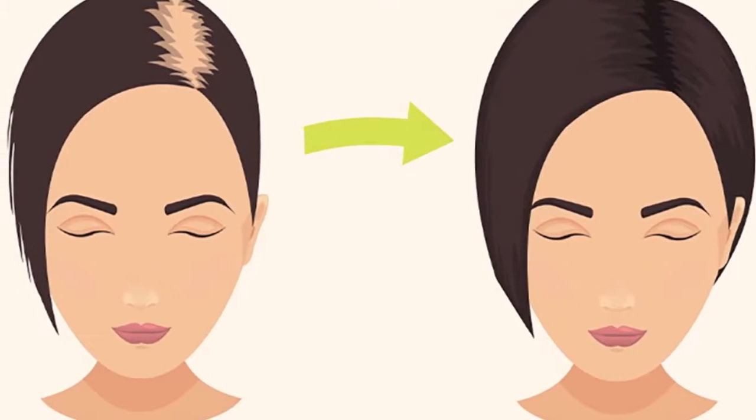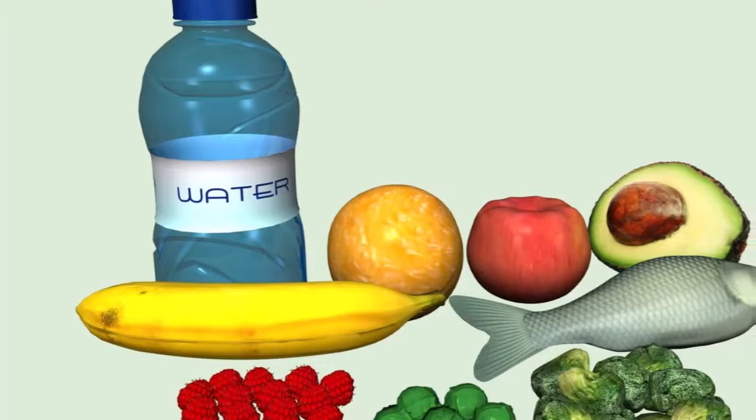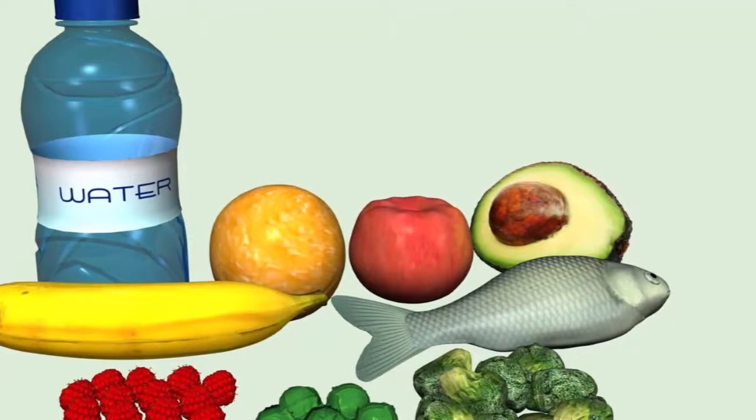There are chemicals that help hair growth, but usually these types of products are often expensive and can also have a lot of side effects. But these are not the only options. There are also natural remedies that help you grow your hair very fast.